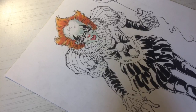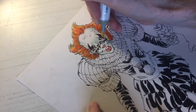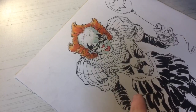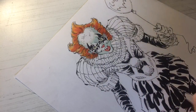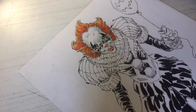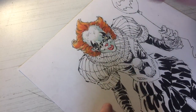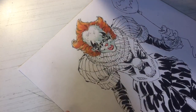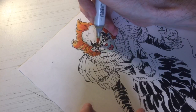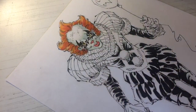Now let's see, I think Pennywise kind of has some yellowish orangish eyes, so we're going to come in with some YR13 to initially get that yellow in there. Let's do some Y00 for the kind of the white part around the eye. It's kind of got a yellowish tinge to it. Maybe come in with a little warm gray 0. And let's come in with a little kind of orangish yellow to shape out that eye a little more. Yes, that's what I'm looking for.